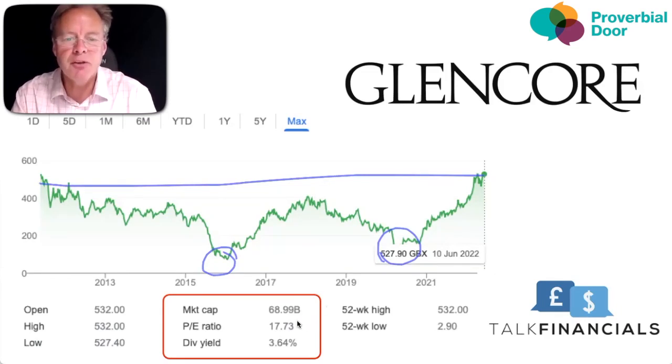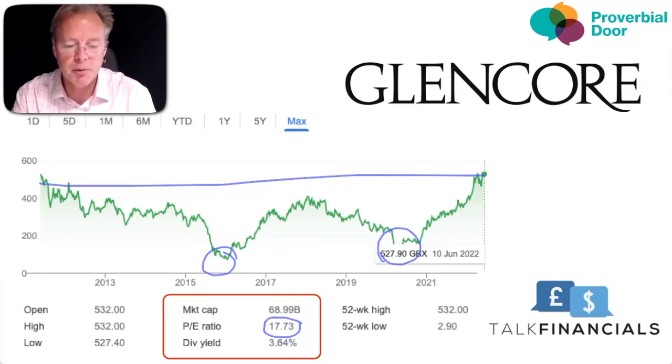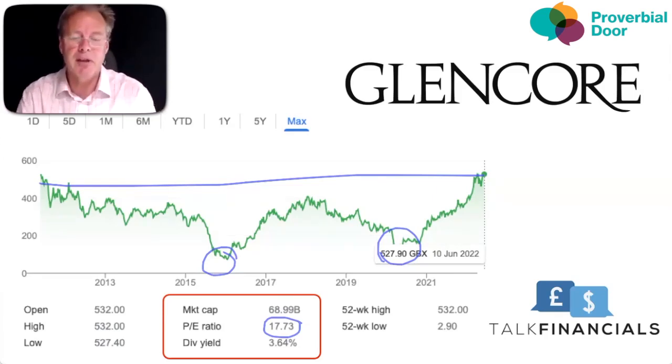The P/E ratio, price to earnings ratio, is about 17 times. So it's trading on 17 times earnings, and if we translate that into a yield, it's about a 6% yield. 6% yield, not bad. Inflation running at 8, 9, 10%, but the Bank of England's interest rate is tiddling around about 1%, for example. So you're getting a reasonable yield, a reasonable dividend yield.